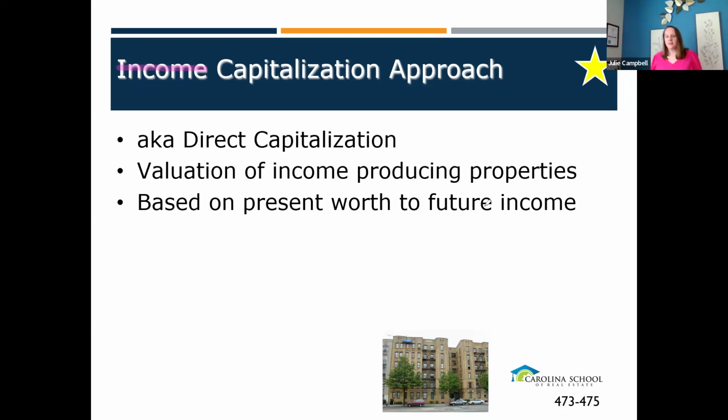So the theory behind it says that what it's worth today is based on how much rent it's collecting. How much rent do I think I can collect? Are rental values going up? That increases the value of the building. Are rental values going down? That decreases the value of the building. The whole theory is based off of how much income.